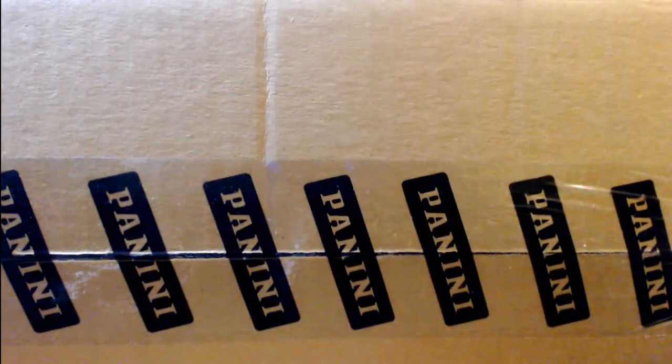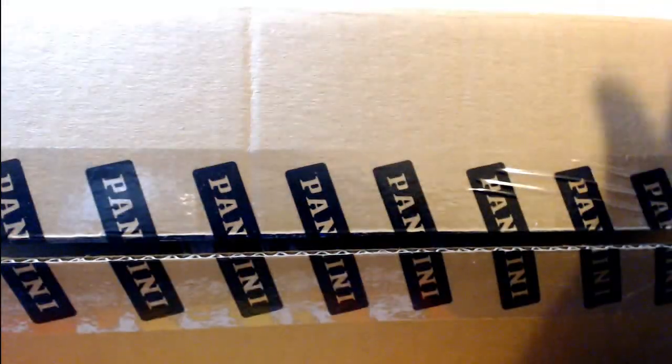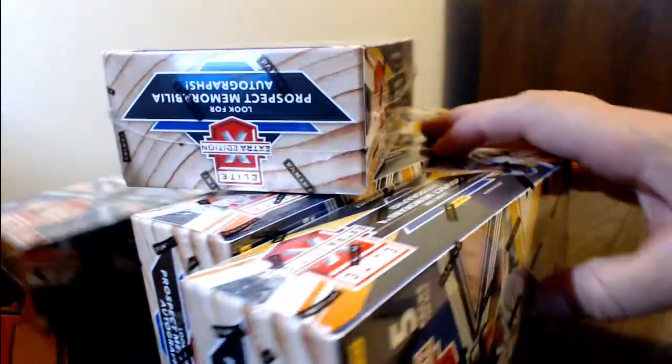And let's see, are we ready? I think we're ready. We're going to take these four, and then this one. My camera wouldn't fall off the table, as it often does.